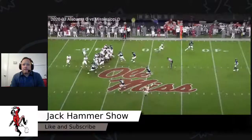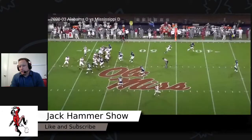He turns and he looks, but I don't think he really ever looked out here, but he's got Waddle with a busted coverage. 24 did the wrong thing. These two guys have screwed up. You've got a touchdown throw to Waddle right here if you get it to him. He's not working that side.